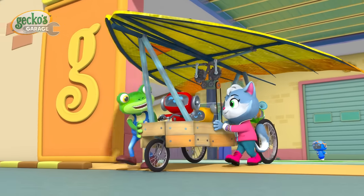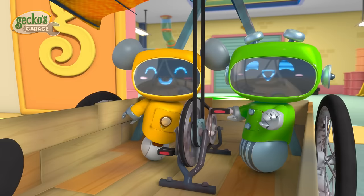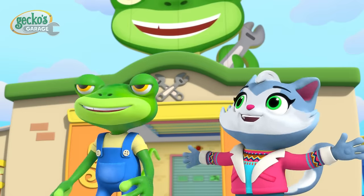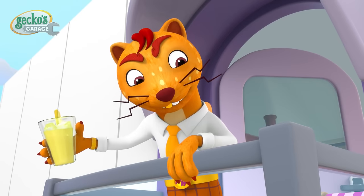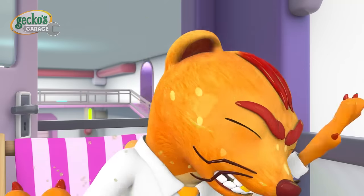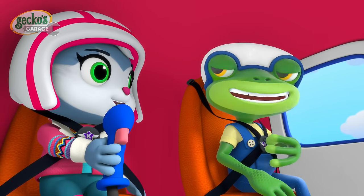Amazing work, team. That was quick as a flash. We built a flying machine from a pile of trash. Go, go, Mechanicals. It's time to fly high up in the sky. Nice and clean after touching that horrible junk. And it's vanished already. I'll never see that rubbish again. We are quite a team, on land and now in the air. Yes, Cap, that's true. And the sky's the limit to what we can do.